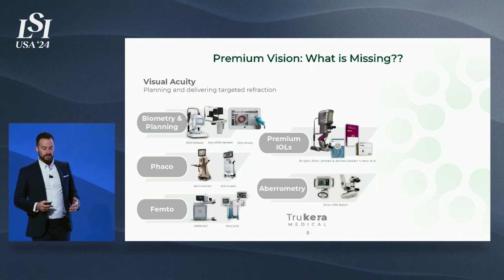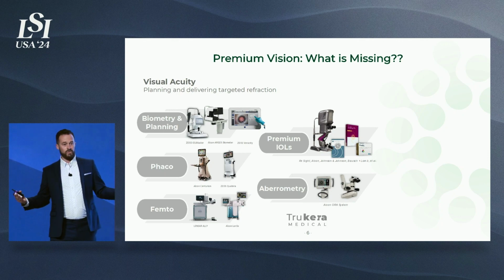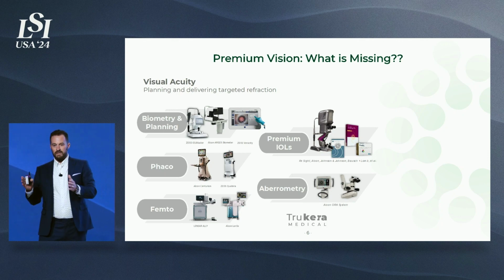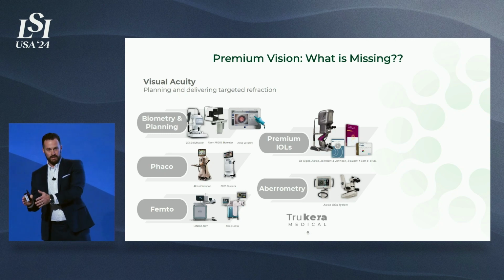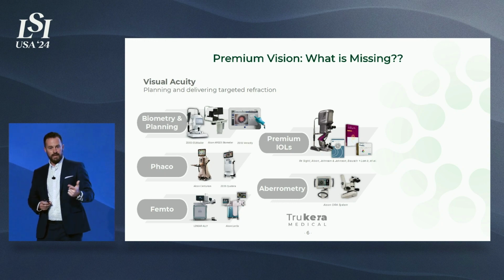So the question is, what's missing? I've been in the eye care space for almost 20 years. There's clearly no shortage of innovation regarding the investment in hitting a visual target. That's a mathematical equation. How accurately can I measure the eye? How accurately can I plan the surgical steps? How accurately can I execute the steps and align the implants? If you do all those things right, you should produce a crisp focal point on the retina. That's a mathematical outcome, visual acuity.